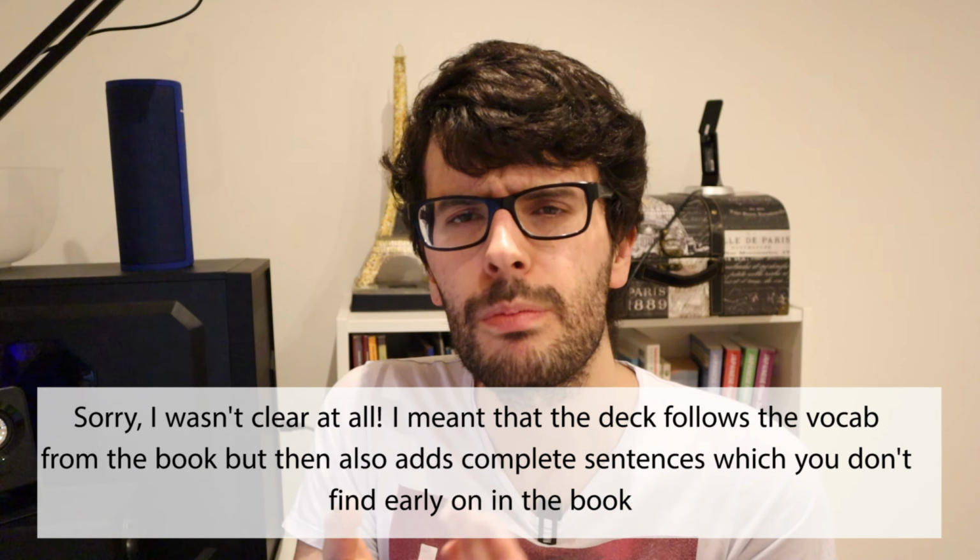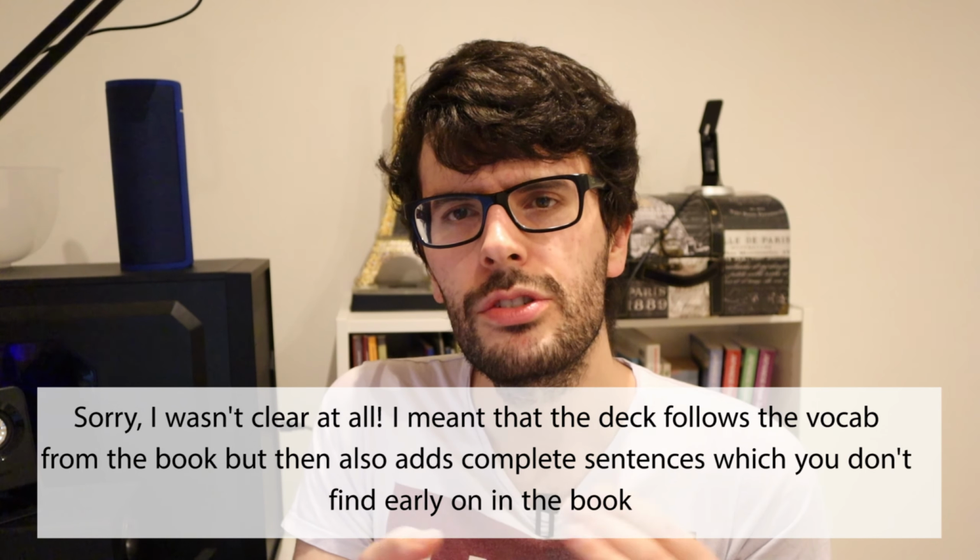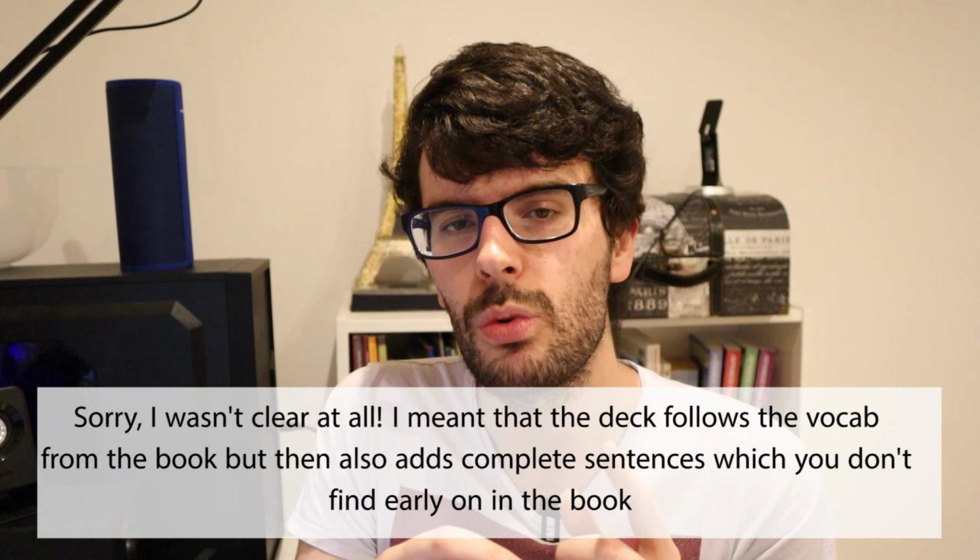I was mostly expecting to have just a deck with literally one word per card. But actually that wasn't necessarily a bad thing, because when I'm learning the sentences and I have to go from the English to the Japanese, it actually helps me practice a bit of speaking as well as forming sentences, which I do find quite useful.